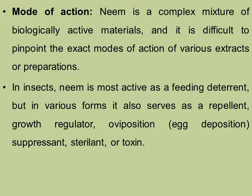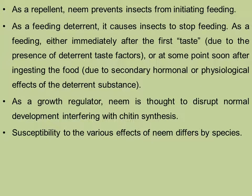Now, mode of action. Neem is a complex mixture of biologically active materials, and it is difficult to pinpoint the exact mode of action of various extracts or preparations. In insects, neem is most active as a feeding deterrent, but in various forms, it also serves as a repellent, as a growth regulator, oviposition suppressant, sterilant, or also as a toxin in killing the insect. As a repellent, neem prevents insects from initiating feeding. As a feeding deterrent, it causes insects to stop feeding, either immediately after the first taste due to the presence of deterrent taste factors, or at some point soon after ingesting the food due to secondary hormonal or physiological effects of the deterrent substance.